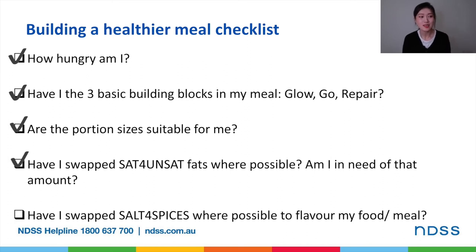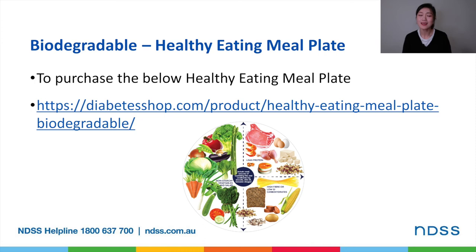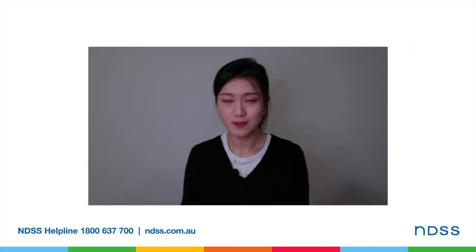And lastly, check if you have swapped salt for spices where possible to flavor your meal. And this will help you to reduce your sodium intake. And sometimes tips like changing to a smaller plate or having a plate that has already been portioned out into different components, just like the one I'm showing on the slide, can also be a good idea.